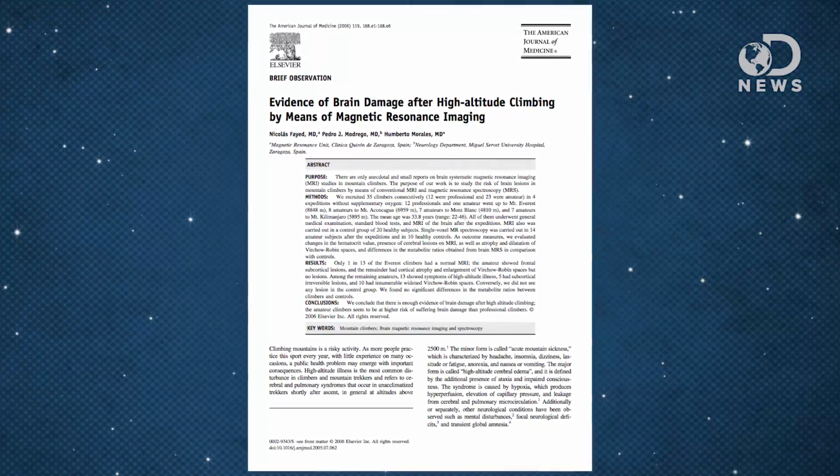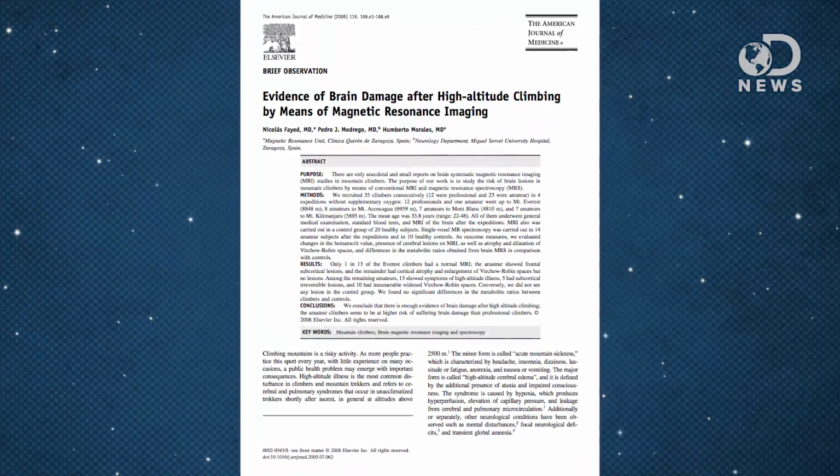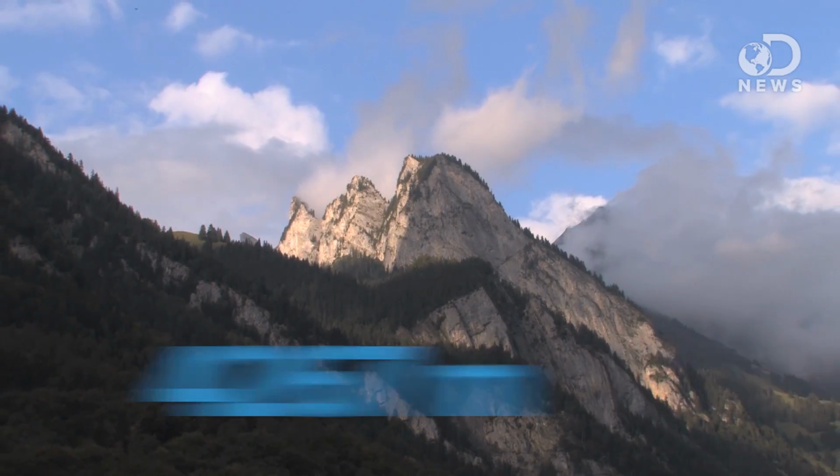A study in the American Journal of Medicine of 35 climbers who didn't take supplementary oxygen with them found brain damage in nearly all of the adventurers. The cause? Hypoxia, or lack of oxygen to the brain, which makes sense at altitudes in the study of over 14,000 feet. A lack of oxygen on a mountain can cause insomnia, dizziness, fatigue, nausea, vomiting, and headaches. It's called acute mountain sickness.